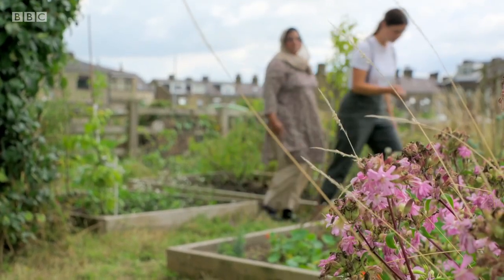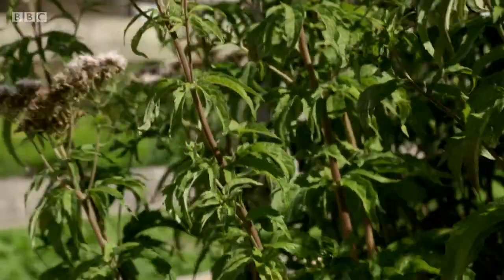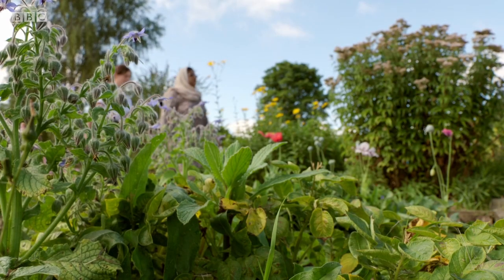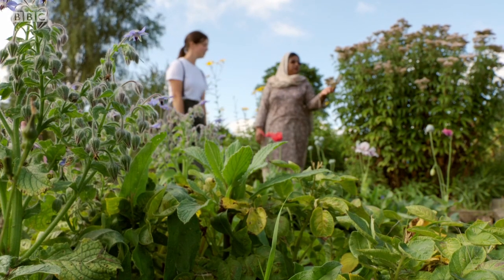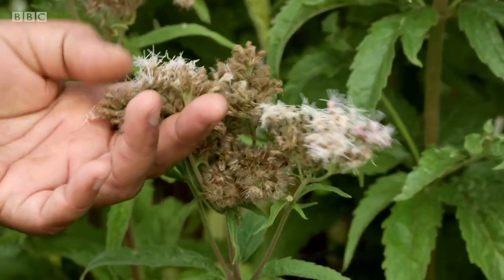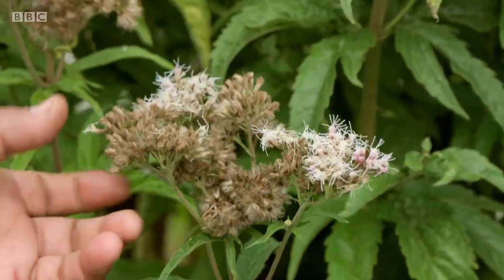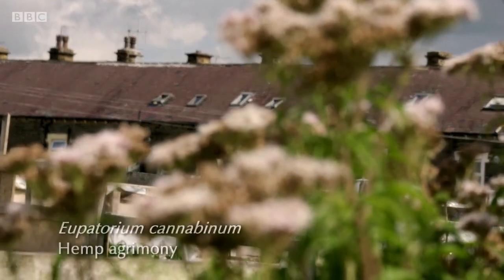But it's not all about veg. On another part of the allotment, the ladies are growing something completely different. This is a dye plant. These are the flowers, and then obviously it goes into seeds, and seeds is what you use to make the dye. And yes, it's a purple, bluey dye.